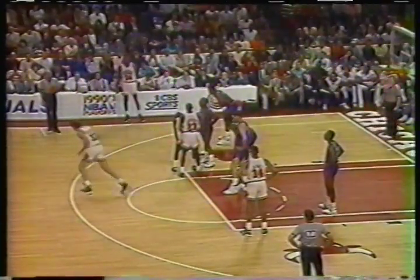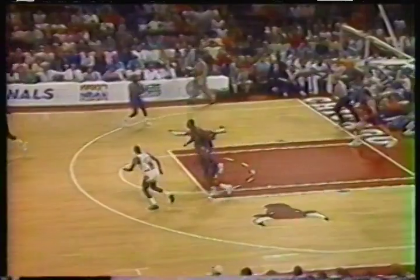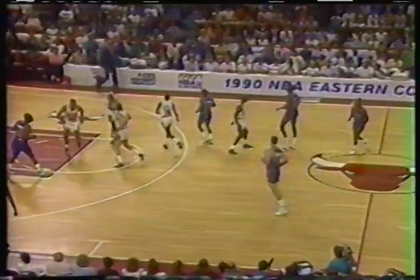Horace Grant, who was the key to the Bulls' effort in the first quarter, will come in and replace Scottie Pippen. And Ed Nealy will make his entrance as well. And Purdue will leave. Now, right now, Chicago will be playing Nealy at the center position and King at big forward. Jordan coming off the screen. 7 points for Jordan. It happened rather quickly, didn't it? Each team has had a 6-point lead in this game.